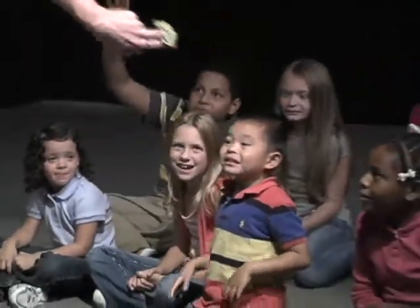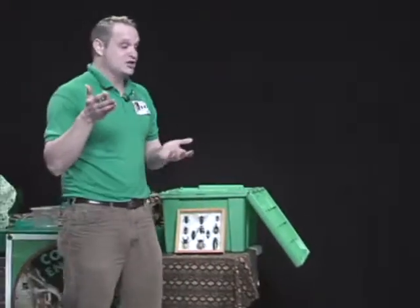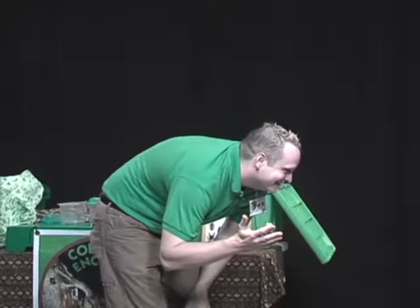Yeah. And now tree frogs are really, really special. Did anybody notice anything special about its toes? What did you notice? They have these red dots on them because they're sticky. Very good job. They have sticky little toes.